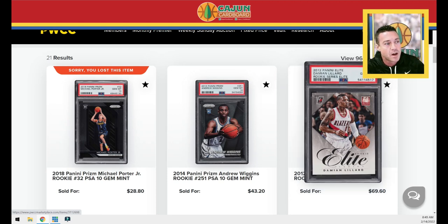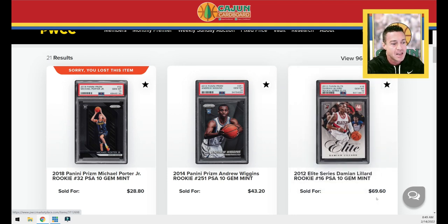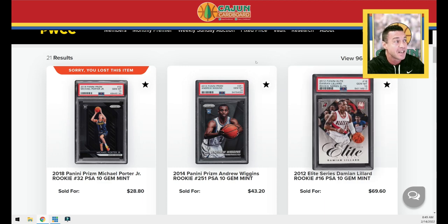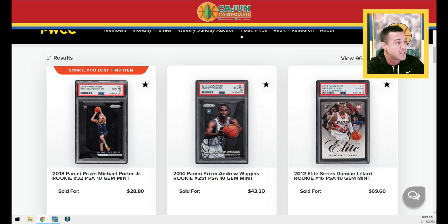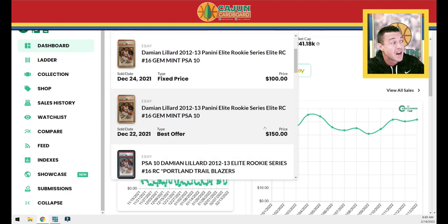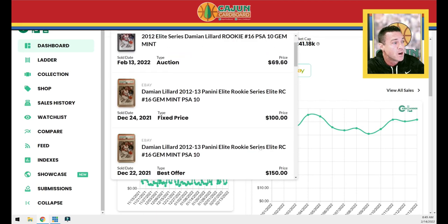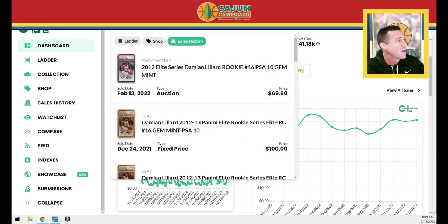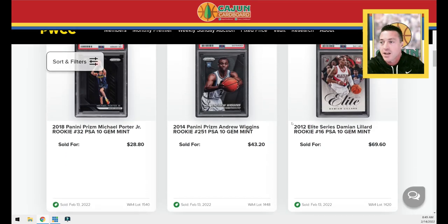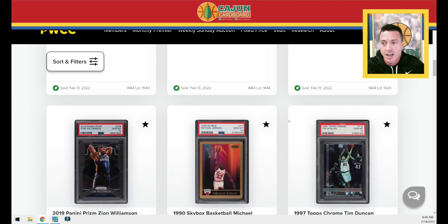So I'm looking at the 2012 Panini Elite Damian Lillard Rookie Series Elite PSA 10. It's a $69.60 sale with the buyer's premium included in there. So a $70 sale. That's it right there, $69.60. The card last sold for $100 on Christmas Eve, $150 December 22nd, $123, $151. So picking this card up for $70 while the hobby is sleeping was a great pickup. Congratulations to whichever buyer did that. Hopefully it goes to a nice home and a Lillard collector.